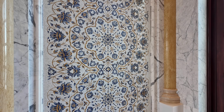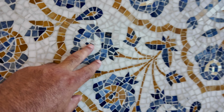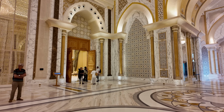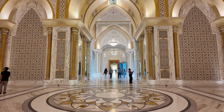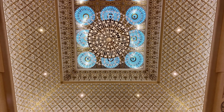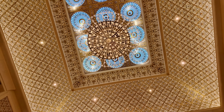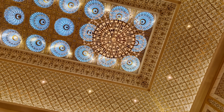Look how big the mosaic is. All those individual little tiny pieces. This place is going to blow your mind. I can't even imagine how much work this is. Above me, just the ceiling. Nobody thinks about decorating the ceilings.